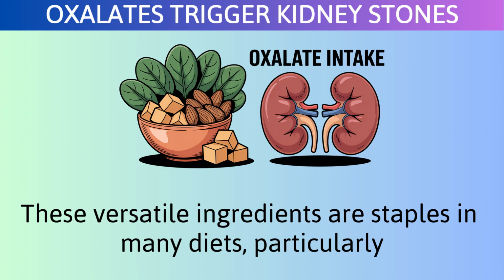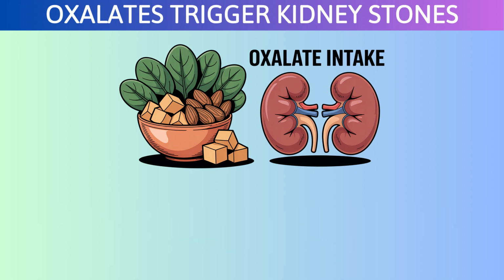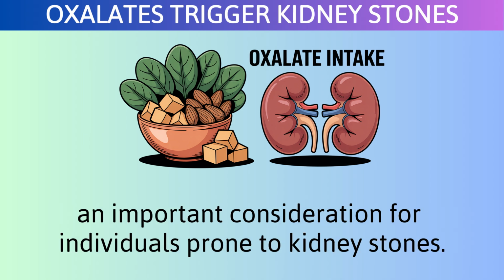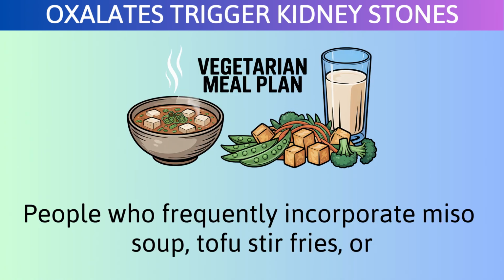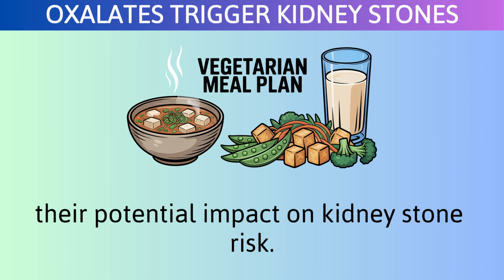These versatile ingredients are staples in many diets, particularly plant-based ones, and are praised for their protein content and unique flavors. However, their contribution to the overall dietary oxalate load is an important consideration for individuals prone to kidney stones. People who frequently incorporate miso soup, tofu stir-fries, or soy milk into their daily routine should be informed of their potential impact on kidney stone risk.